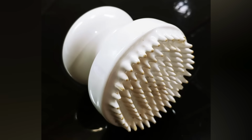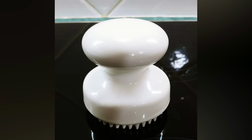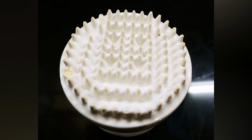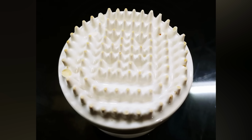In the last video, I asked you to identify this ceramic item with dull teeth. This item is a paste maker, used for grinding small vegetables like garlic or ginger. You place it over what you want to turn into a paste and move it around with pressure. Thanks to everyone who shared their guesses.